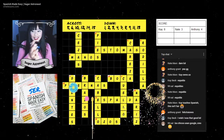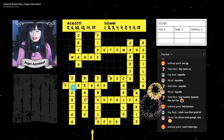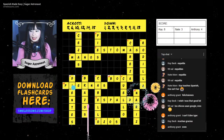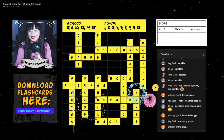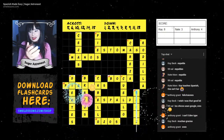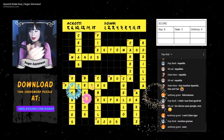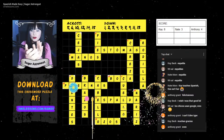Okay, yeah, I hope 99 Sol is saying, Los chicos usan Google, creo. Are you guys Googling things? I hope you're not. But K Bake, congratulations. You're the winner of this crossword puzzle. You nailed it.